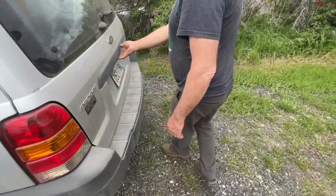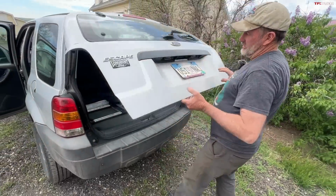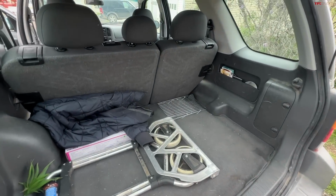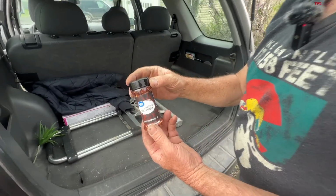Let's check out the space in the rear. Yeah. And this is a nice function. You got the window comes up, glass, yeah, and then... Oh, David, look at all that space. Yeah, we can have a little red pepper on our pizza tonight.